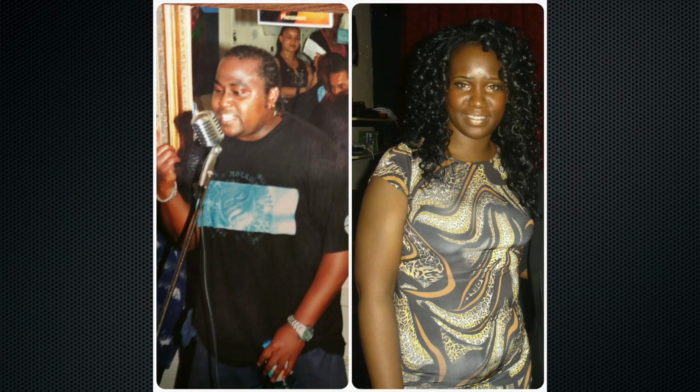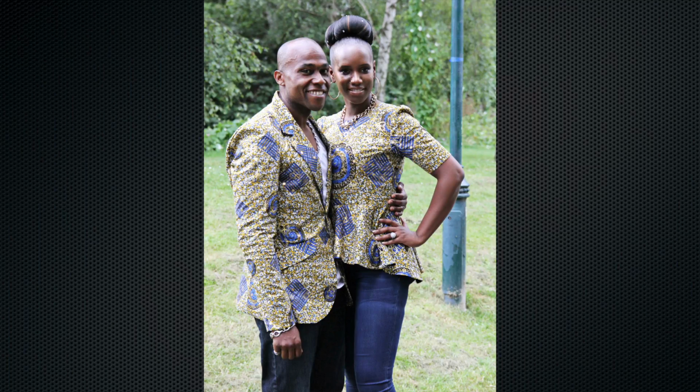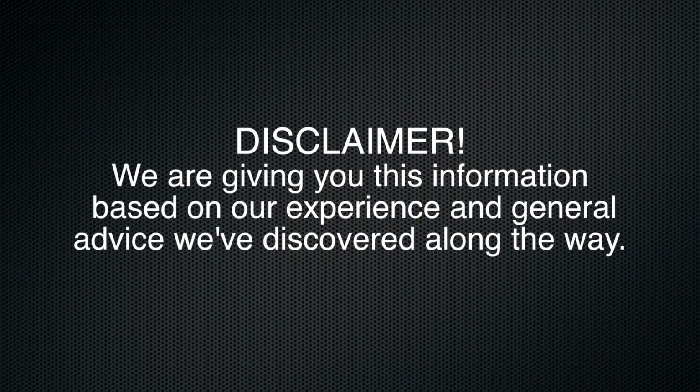Last year, within a space of 3 months, we lost 9 stone between us. We did this by going on an eating plan, and we went from this to this. Ever since then, we've been maintaining our weight loss and we've learned so much about our bodies in the process. Today, we are looking at how weight loss and maintenance starts in the kitchen. We are giving you this information based on our experience and general advice we've discovered along the way.